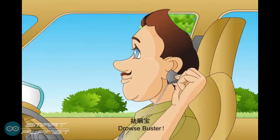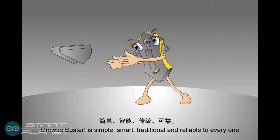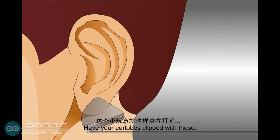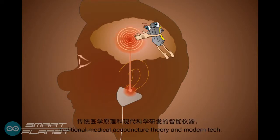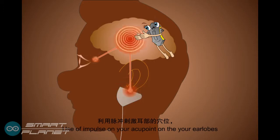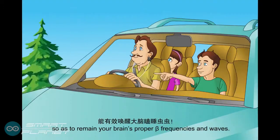This is the first device of its kind on the market. Drowse Buster is simple, smart, traditional, and reliable for everyone. Clip these on your earlobes. This device uses Chinese traditional medical acupuncture theory combined with modern technology. It uses impulses on the acupoints on your earlobes to maintain your brain's proper beta frequencies and waves.